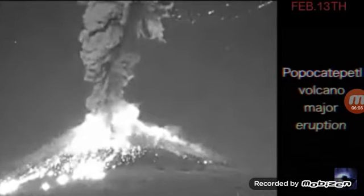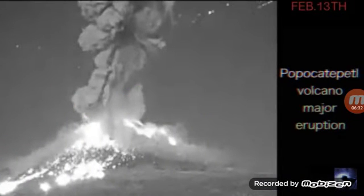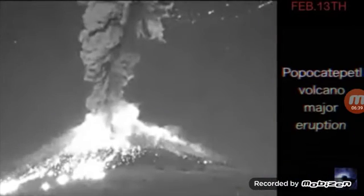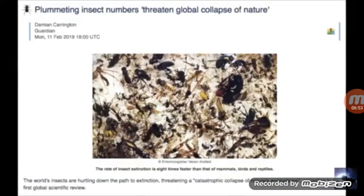You know, it's sad. And here's footage of a volcano erupting on February the 13th at Popocatépetl. Sorry, volcano, major eruption, huge. Look at that. The whole thing exploded, the entire mountain. This is that volcano. Look how huge it is. And bam, it's on fire. Look at that. Boom, boom, boom. That was the initial explosion. Indonesian volcanoes are erupting in all the country. Indonesia is basically on fire.